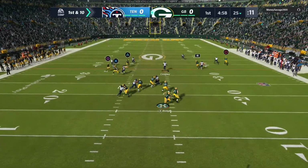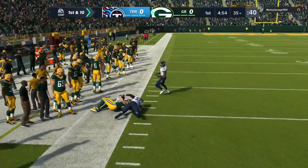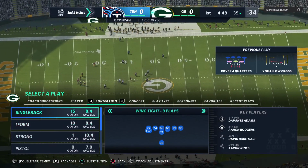Throwing on first down is Rodgers. Flush to his right. That's caught. It's Robert Tonyan, the tight end. That one good for 10 yards. And that'll make it second and a foot or so.